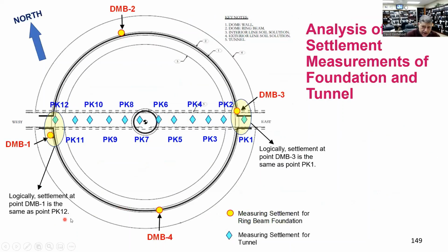So when they were building this dome, they put settlement monitors here. These PK settlement points are for the tunnel, the blue ones. These red ones are for the ring beam. The ring beam sits on top of the soil solution, which is 39 by 12 foot deep. And this DMB1, which is on the ring beam, is a settlement monitor right next to the tunnel. That's PK12. And here is PK1 and DMB3. DMB3 is the settlement monitor on the ring beam. PK1 is the settlement monitor on the tunnel.